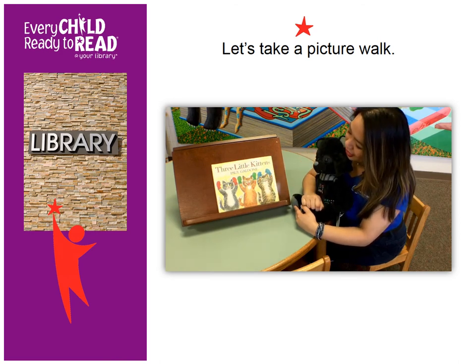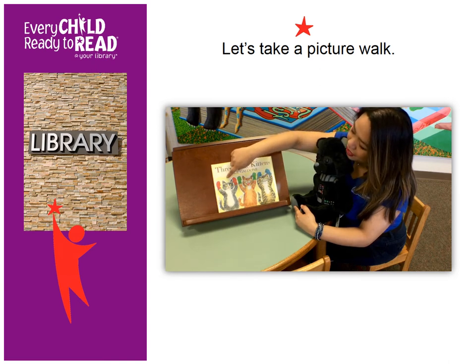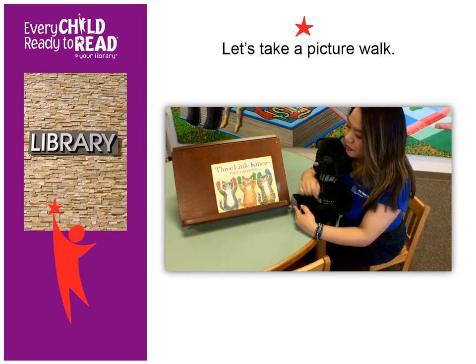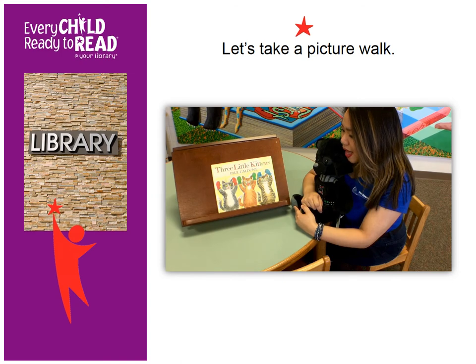What color is that cat? Orange. The one in the middle. Orange? Uh-huh. And what about this cat on the left? Gray. Gray? Yeah, but the belly is what color? White. Yeah. So we have different colored cats.